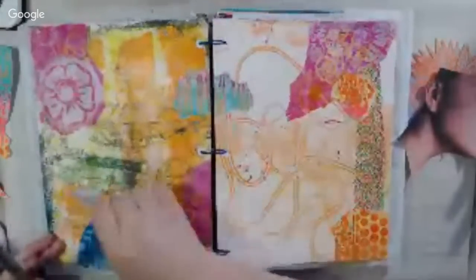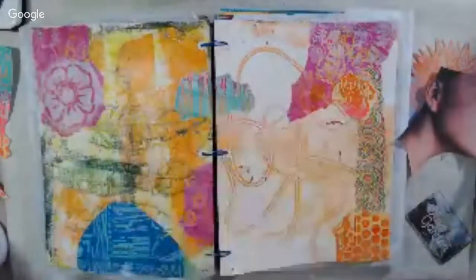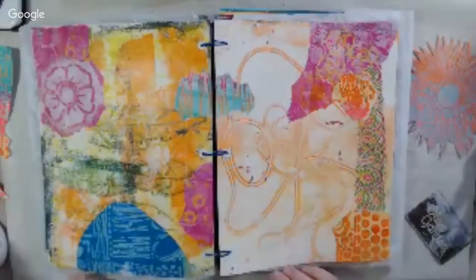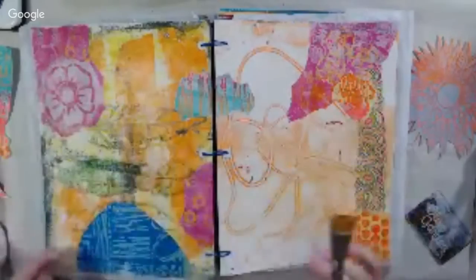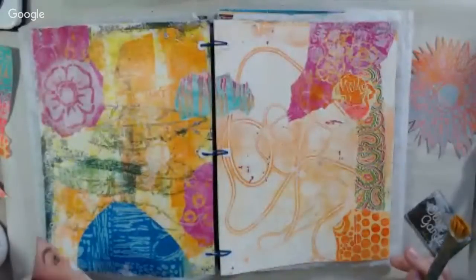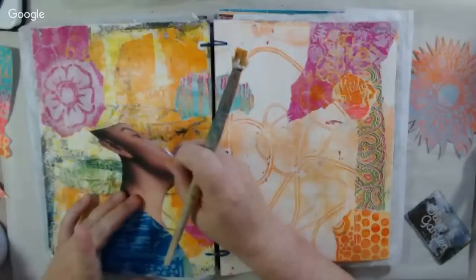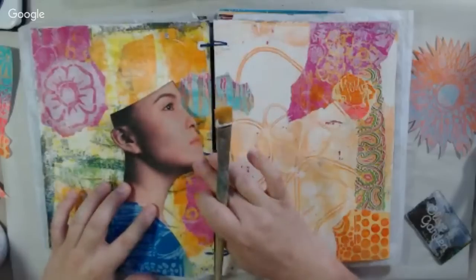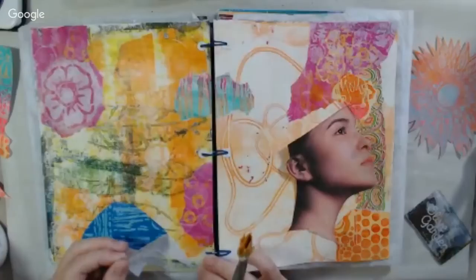But I'm also integrating the pages by taking some of these other scraps that I thought fit the theme and gluing them on here, making the two pages coordinate better by having similar shapes and colors from these other scraps. And then I'm going to be putting this girl on here. Have to figure out how she goes. And again, this is an image from Unsplash, so it's not a problem for me to be using it.